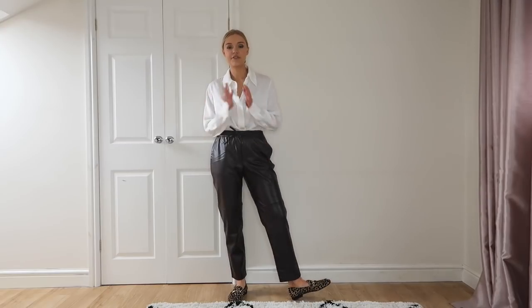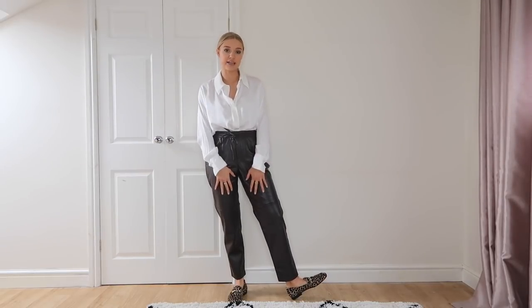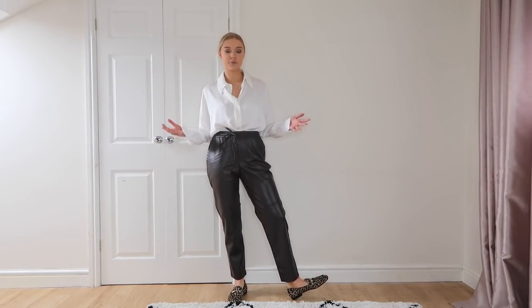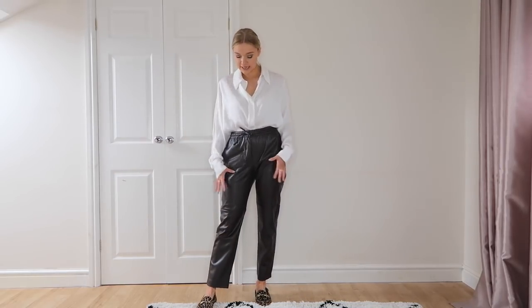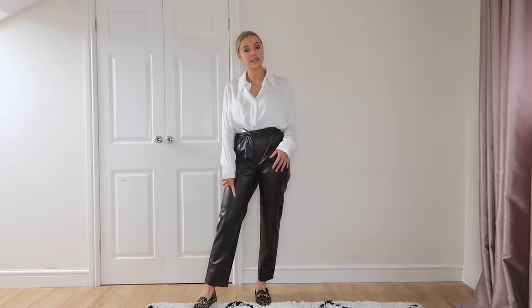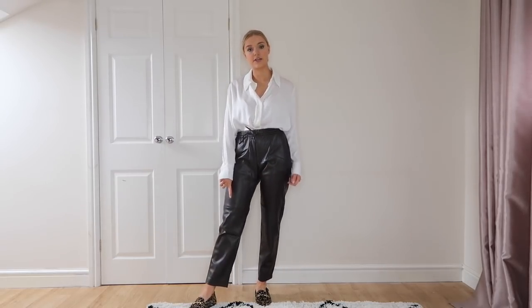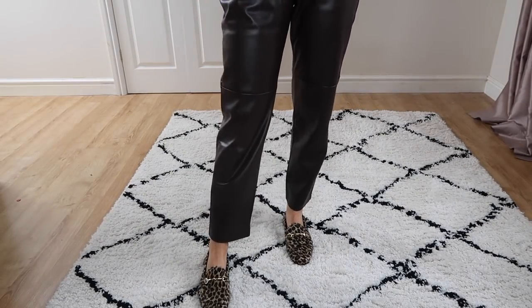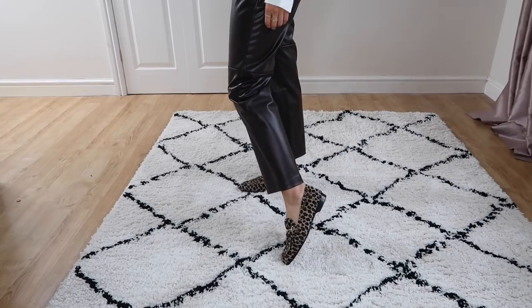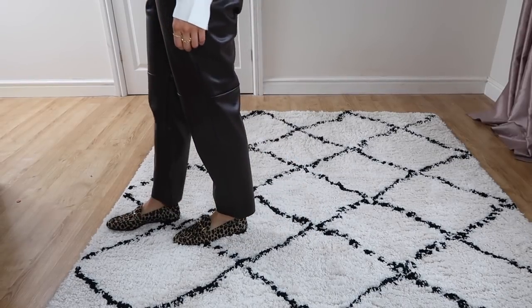So if you are in a bit more of a fun office environment, leather trousers work really well. I think they look quite formal, especially in the brown colour. Black maybe a bit more evening-y, but brown you can get away with for daytime. And then I've partnered it with my leopard print loafers. These loafers are the exact same ones as the other Russell and Bromley ones, but in the leopard print. And again, they're just so easy to wear and comfortable, and I think the leopard print adds a bit of something extra to the outfit.